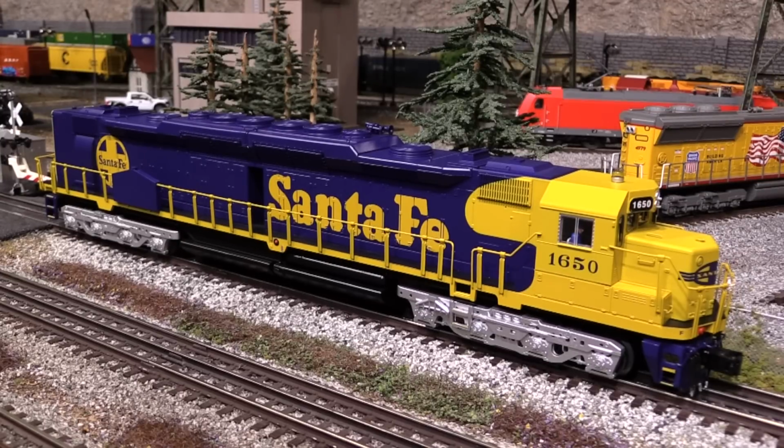Alright, so there you have it, Lionel's new DD35A locomotive. I'm really glad I picked one of these up, and I'm happy to add it to my growing collection of DD35As and DDA40Xs. I think it would be really cool if Lionel would do a DDA40X, and I know that's a different model, but maybe something easier to do would be one of the cabless booster unit DD35s. That would be super cool.